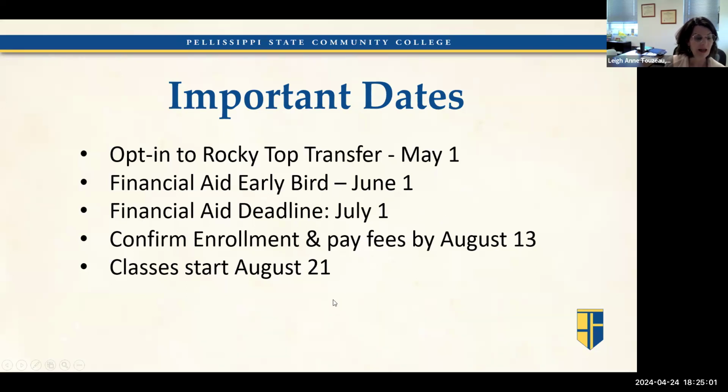But we really do want you to work on your financial aid, if you haven't already, as soon as you possibly can, the earlier the better. Now, as a Pellissippi State student, once you have come in and you met with your academic advisor, you've gotten your schedule, then our confirmation date, where you say, yes, I am coming and I'm going to pay my fees, is August 13th. And then our classes are going to be starting August 21st for the fall.